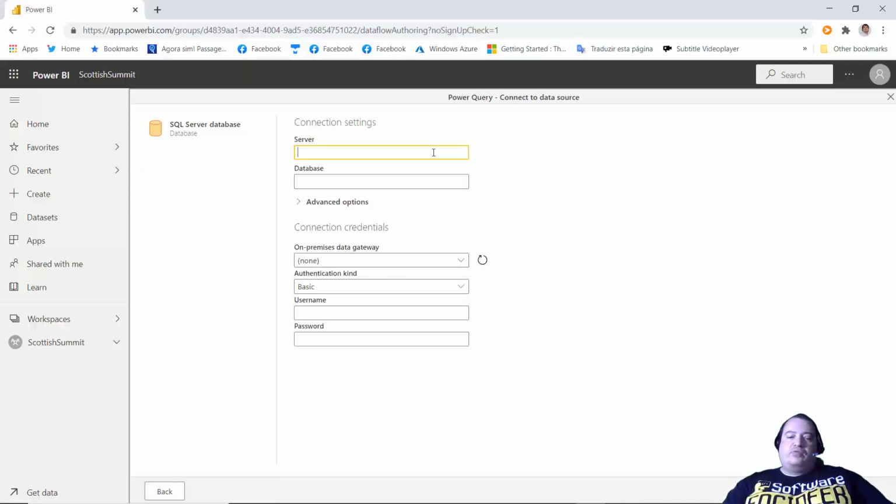What's the name of the server? My virtual machine is called WorkVM. I'm typing the name of my virtual machine in the Power BI portal. Yes, I am. And the database is AdventureWorksDW2016. Mind what happens while I'm typing. What happened while I was typing?